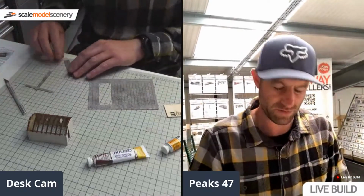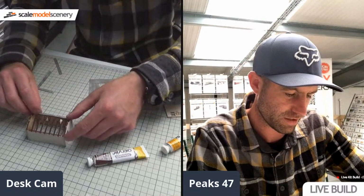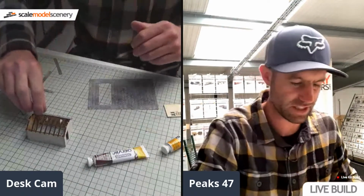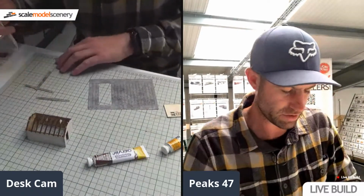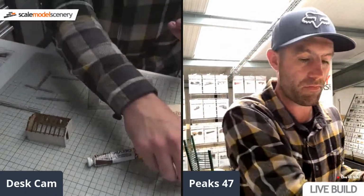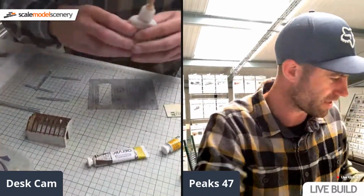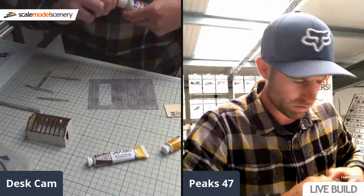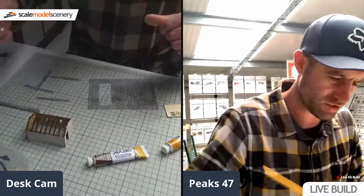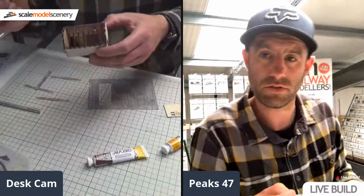So I'll get a few layers of tiles on and probably call it a day on this, unless you guys really want to see how it's going. I can carry on. Let me know. If not, we can go and have 5 minutes over on the diorama, show you how that's coming on. It's got to be ready for a local show if it goes ahead on the 3rd of July. So I wouldn't say I'm behind, but I've got plenty to do.